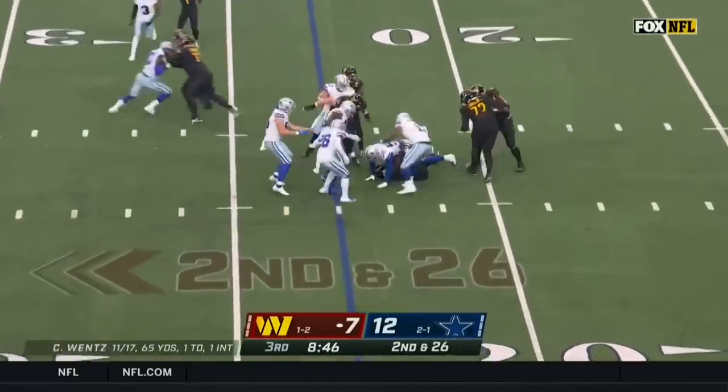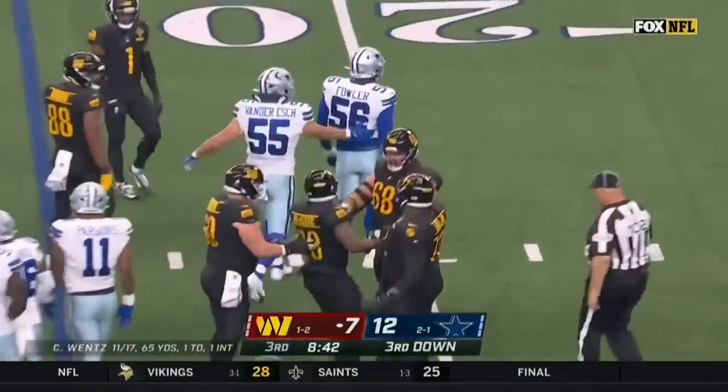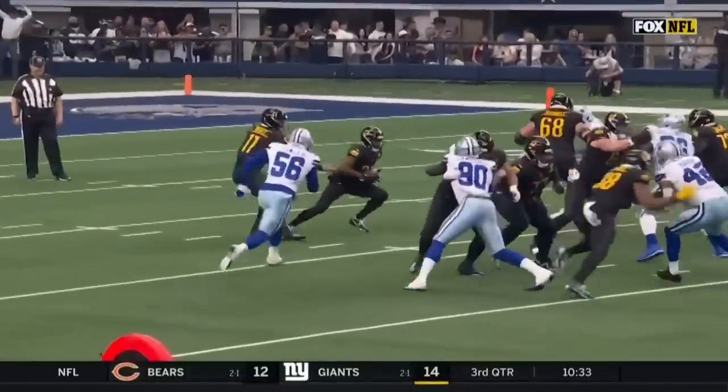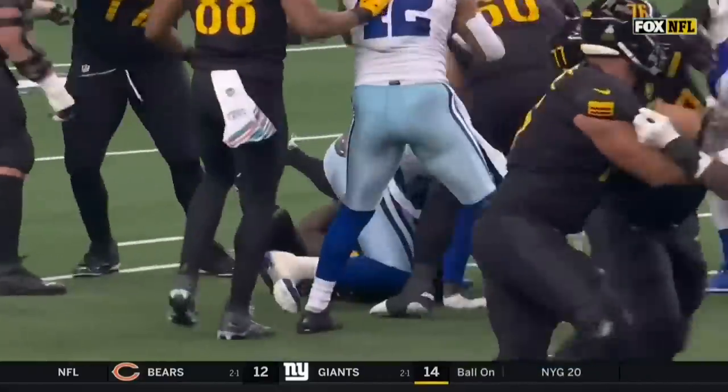Wentz. Oh my goodness. Nearly taking the handoff was Dante Fowler. Right guard and the right tackle, they both step down. They've got a fan out there. The right tackle's responsible for Dante Fowler.